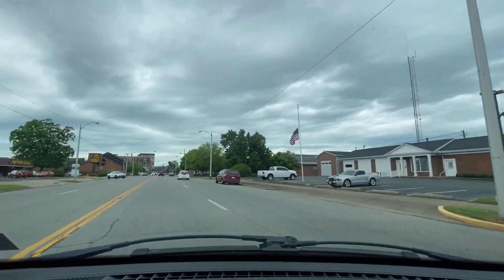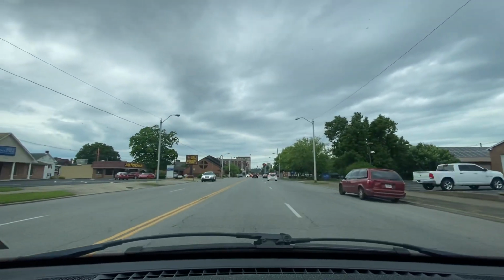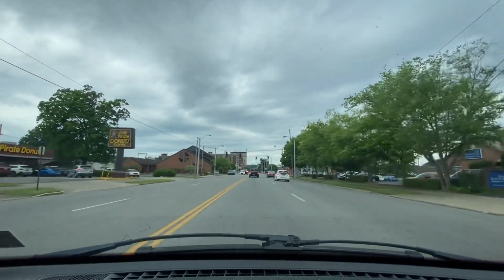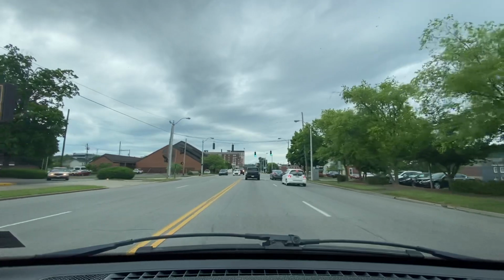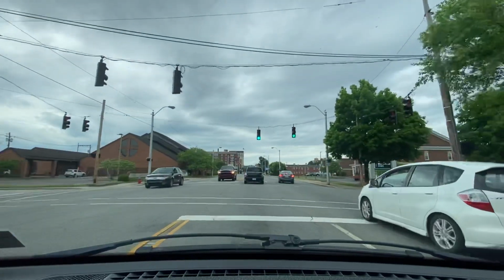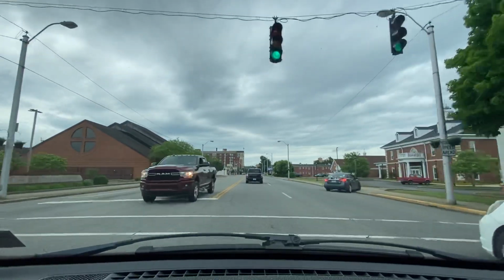Regional Public Safety Communication Center on our right. King's Daughters Primary Care, Ashland on our left, next to Jolly Pirate Donut. How many of you guys like donuts? Yeah, donuts are pretty cool. I don't eat them as often as I used to when I was young.